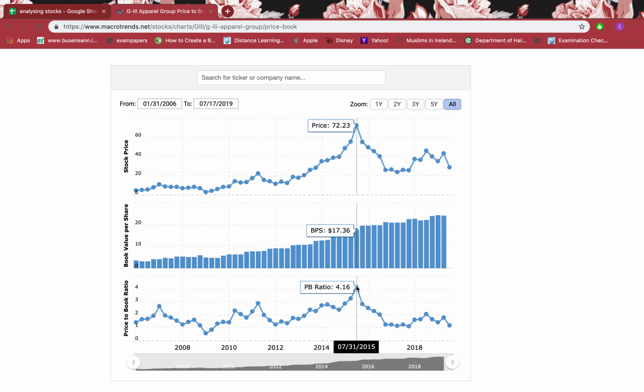In 2015, it was most expensive because it was four times. People who bought at that time paid four times more money to buy that stock. If you look vertically up, you can see that people who bought in July 2015 paid $72 to buy something that was only $17 worth. So it was very expensive.